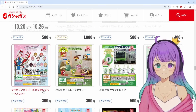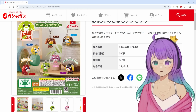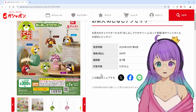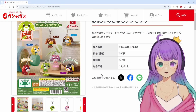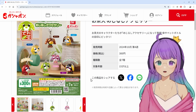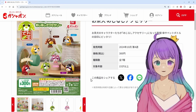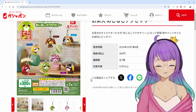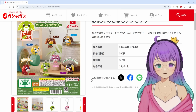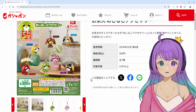Capsule rubber mascot. Ochaken! Okay, so I want a full set of these. These were my youth. They used to come with green tea. And you'd buy them at the konbini, and there were so many designs. It was status to have a bunch of them on your cell phone. Because yeah, we used to put straps on our cell phones. Honestly, get yourself a phone case that has a loop, a little hole to put straps on. We need to bring that back.